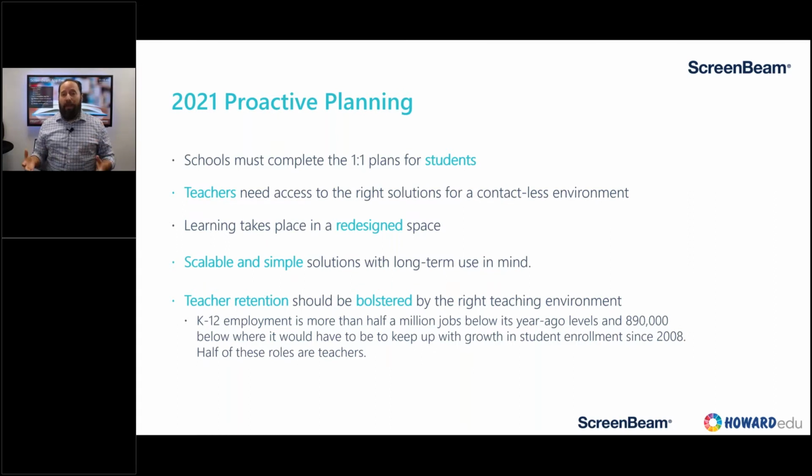The other thing we're having to deal with as school districts are coming back is teacher retention. One of the things we talk about is that the environment you're bringing teachers back into should help bolster teacher retention, and there's a huge reason why. If your district hasn't already seen these numbers, you're probably starting to feel some of that impact. K through 12 employment is more than 500,000 jobs below its year-ago levels and 890,000 jobs below where it would have to be to keep up with growth in student enrollment since 2008.